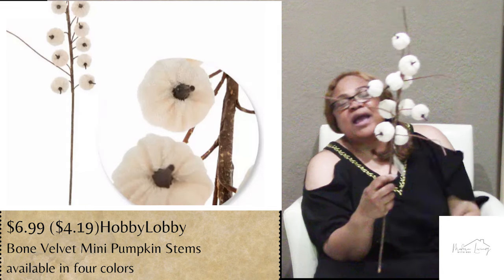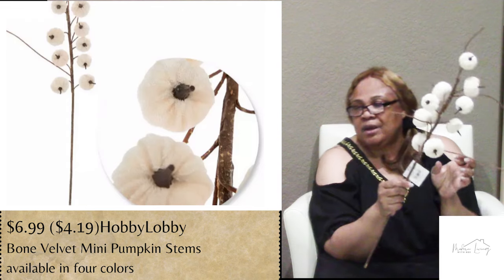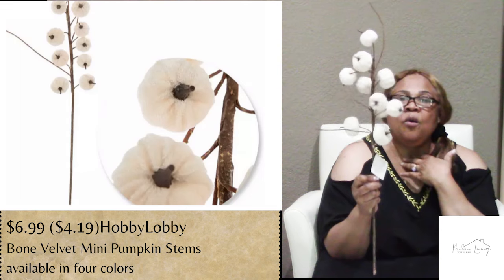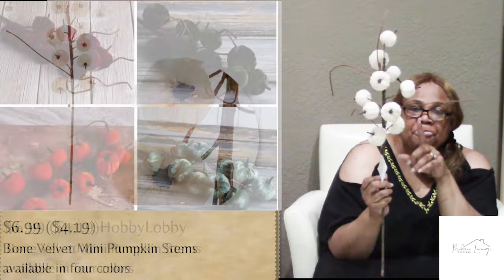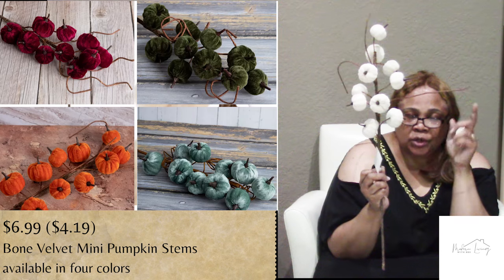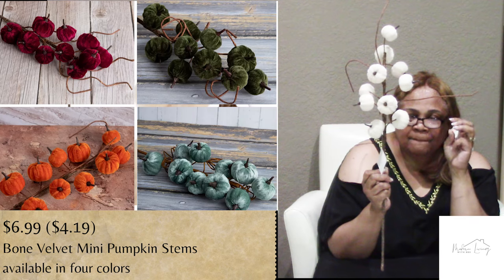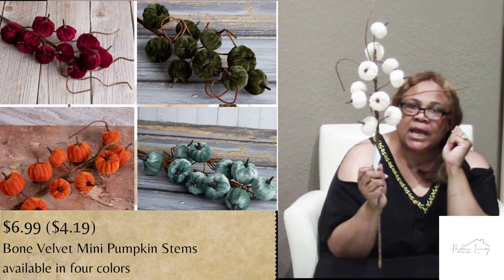And we have a Hobby Lobby, but it's about an hour and a half from here that you have to get to. And I didn't feel like doing that. And I know how these are, they sell out very quickly. Matter of fact, I don't think they have any more of the bone ones anymore. As you can see, they have the turquoise, they have the orange ones, they have the burgundy ones, and they have the green ones. The green ones are gorgeous.